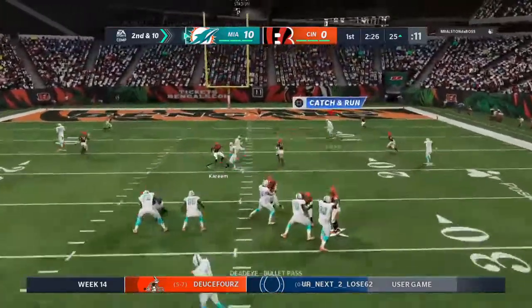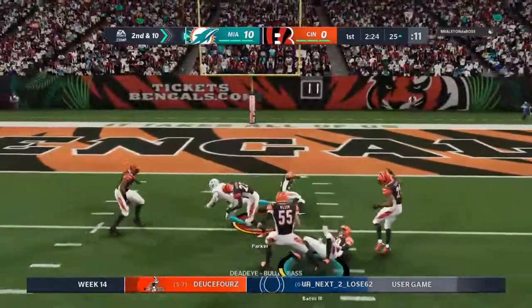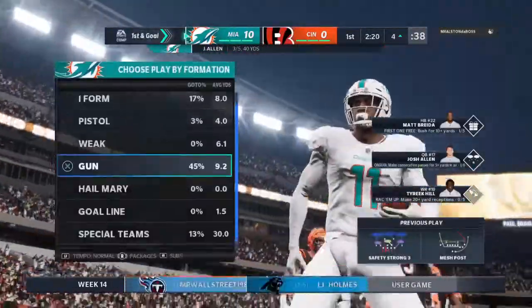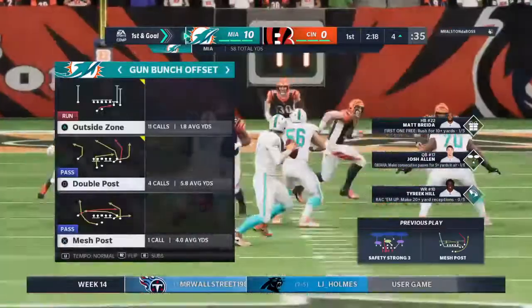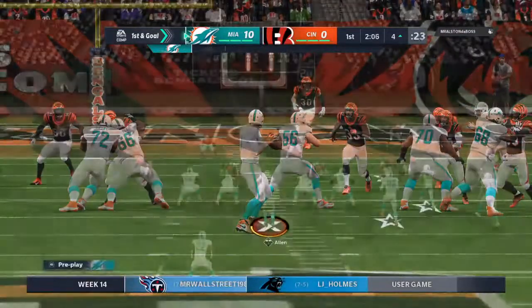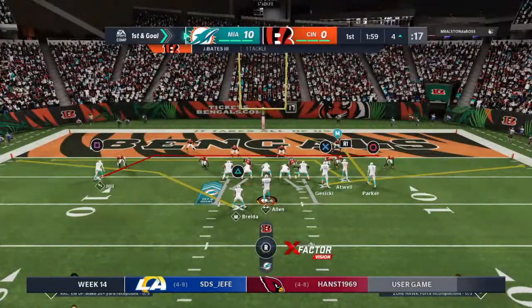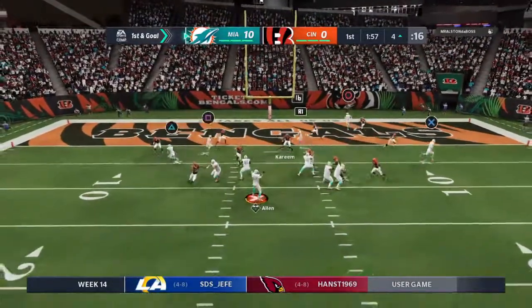Looking to throw again on 2nd down. Allen, that is caught at the 7. And they do get him down, but not before he's able to slip it inside the 5-yard line. And goal. It's the first time that they've looked his way tonight, and he comes up with a 1st down on the play. From the gun, it's Allen.